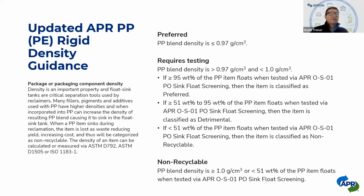So this is another update since this morning. We've received enough votes to approve the new guidance, but we don't have votes from the entire committee, so it hasn't been updated on our website yet. I've shown the one for polypropylene here, but polyethylene is essentially the same, with the exception that it's polyethylene instead of polypropylene. We'll give a little bit of background, a couple of sentences, as to why the guidance is what it is.